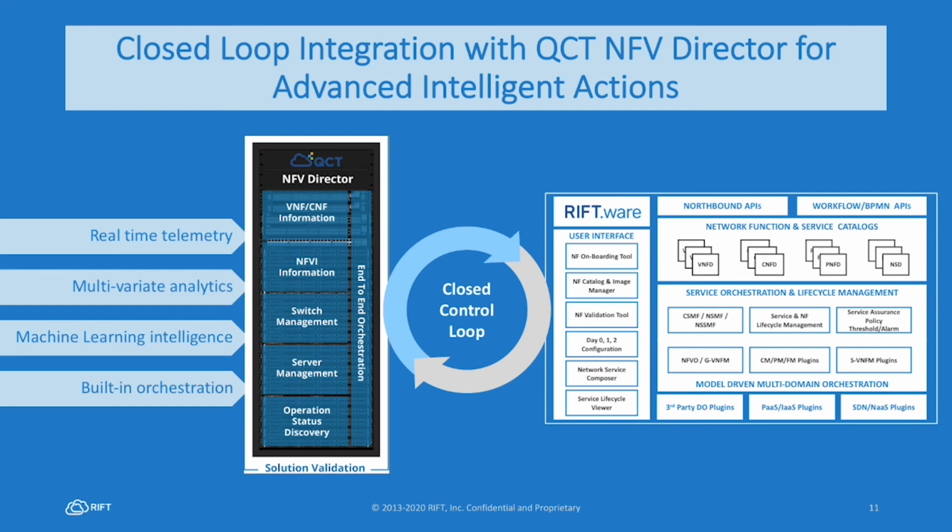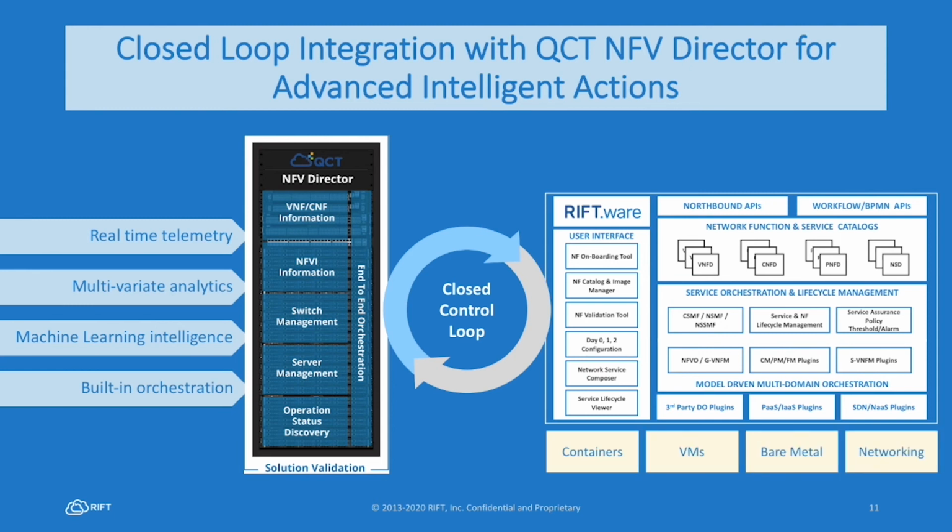You can grow and shrink them, move parts of these services around for consolidation, resiliency, or security purposes, and you can do so based on simple demand thresholds or complex machine learning driven analytics found in QCT's NFV Director. Riftware is the engine for creating dynamic, breathing networks over any infrastructure, and our standards-based APIs simplify the integration with order management, customer management, and network operation systems.